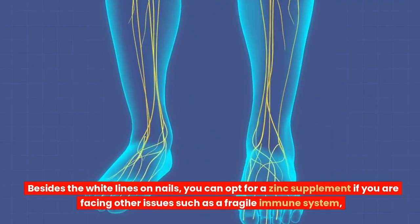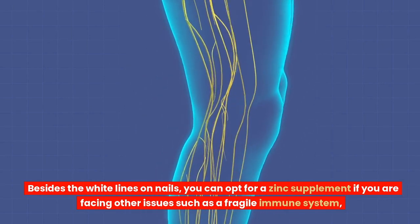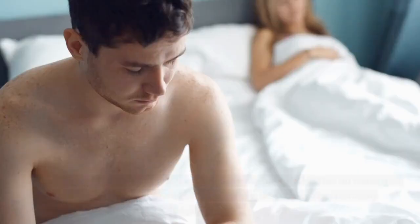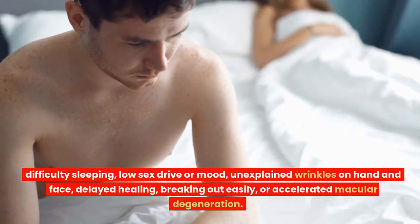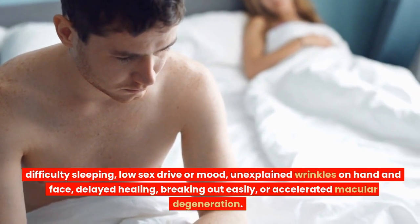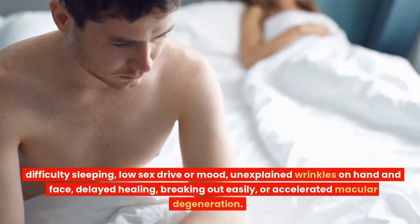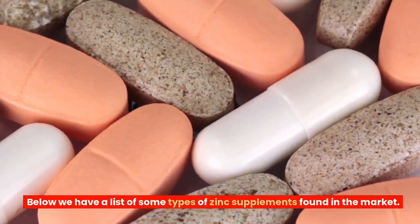Besides the white lines on nails, you can opt for a zinc supplement if you are facing other issues such as a fragile immune system, difficulty sleeping, low sex drive or mood, unexplained wrinkles on hand and face, delayed healing, breaking out easily, or accelerated macular degeneration. Below we have a list of some types of zinc supplements found in the market.